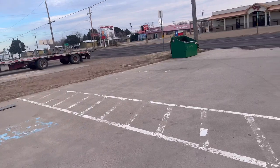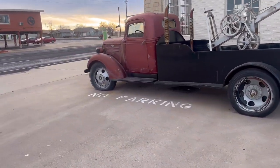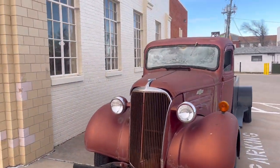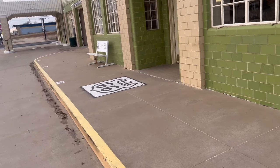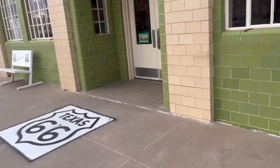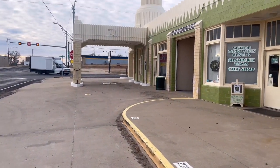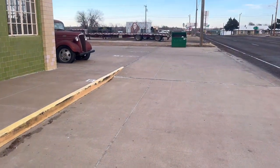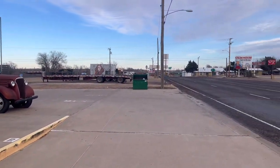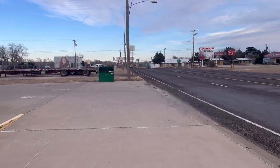Pretty cool spot. Some old Route 66 things. This cafe is closed, but looks like it'd be pretty nice to go in. You can probably hear it, but there's music coming from, I think, that bar down there. It's pretty loud for a quiet town. It's pretty loud music. What do you think?